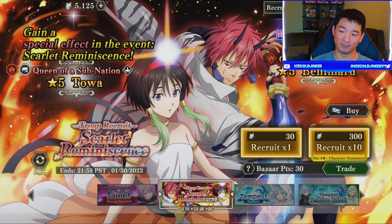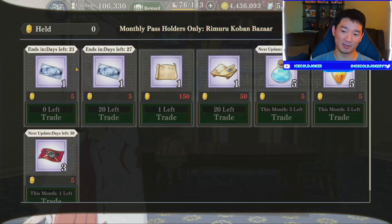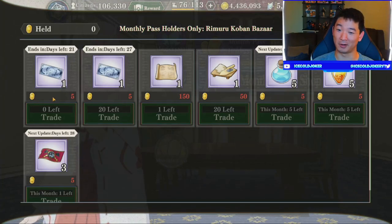And regardless of if the Koban coins refresh and you get more, you've already spent, in theory, these coins, which takes away your options. This ends in 21 days, though, so it's possible. This ends in 27 days. These will not get refreshed. They'll have more tickets from the next meta coming in January added to it, but these will not magically become another 3 multis, and you have 3 more chances to get Toa and Benimaru. That's not how it's gonna work. I could be wrong. There's a very, very slim chance that I'm wrong, but I'm pretty sure that they're not gonna do that. They're just gonna take these away and add the next meta in.